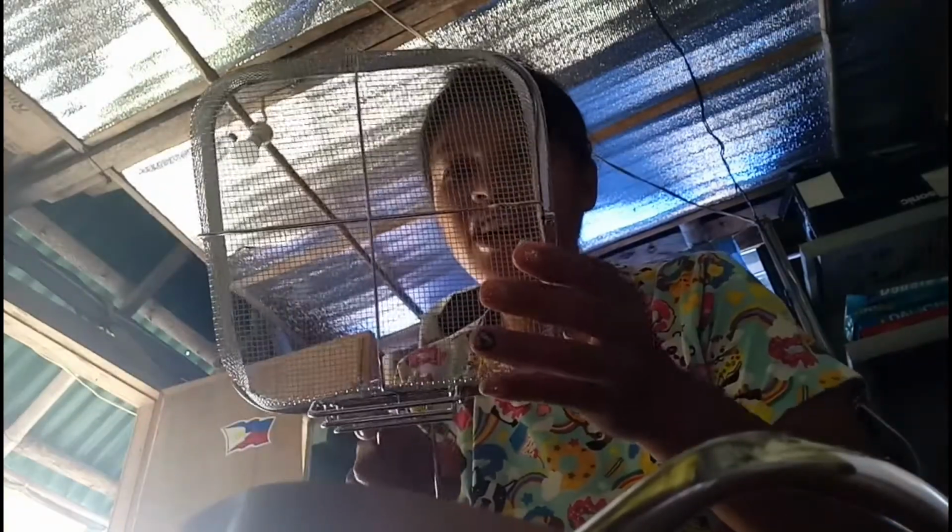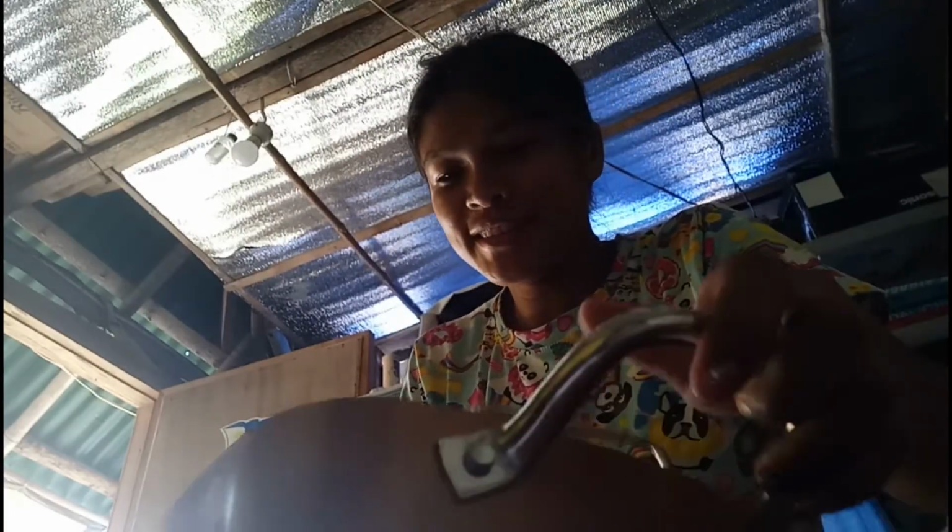Okay naman siya, kaso medyo lang may lang siya, no? So, manipis lang yung strainer niya. So, I think ang papagawa ko dito, papa-welding ko to. Patudoblihan ko kasi, konting lubog lang dito, lumulubog siya. But then, it's a good buy guys. So, this is only for 677, I think.